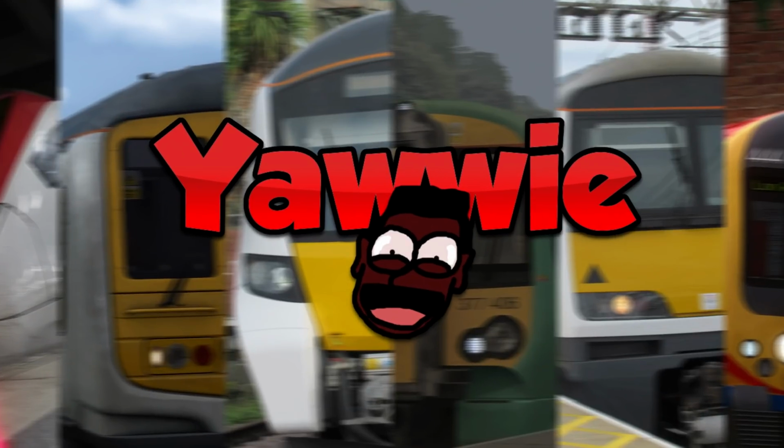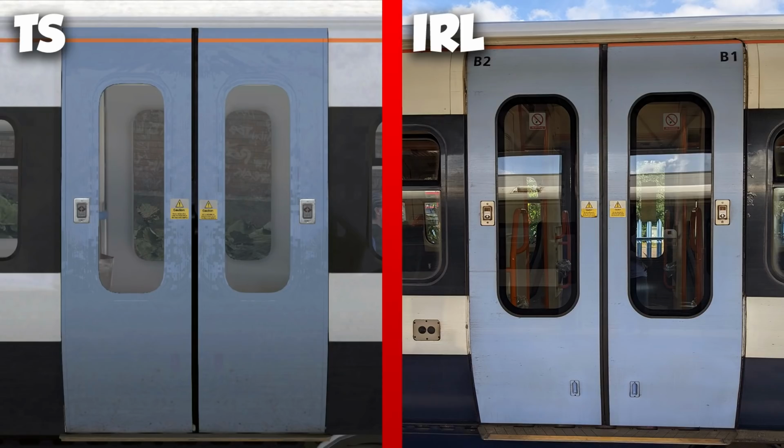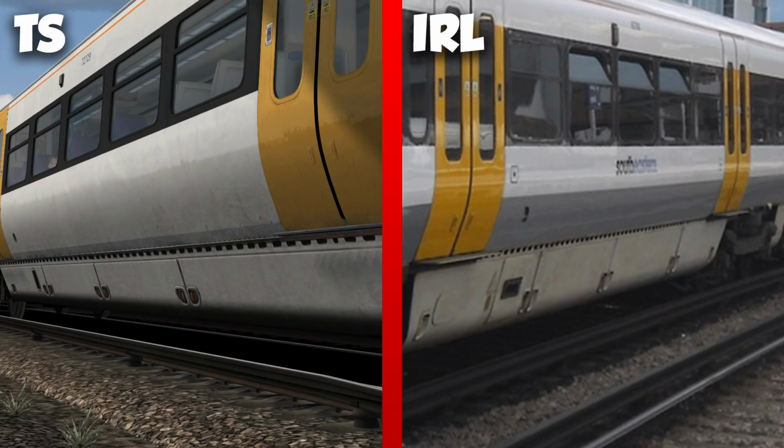Because, you know, the windows are too short plus the wrong shape, the entire side profile is off, there isn't enough yellow around the edges of the front, the doors are wrong, the front cowling is the wrong shape, this bit doesn't come down far enough, the interior is horrible, the aircon vents look weird, the underframes are too short, and the intermediate cars disappear from a distance.